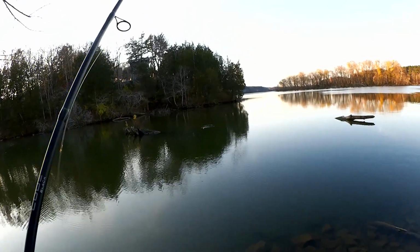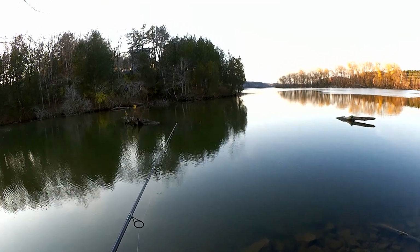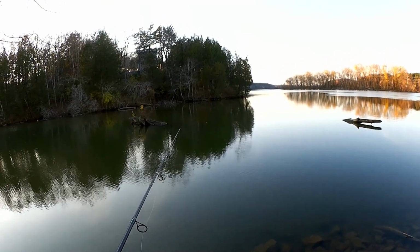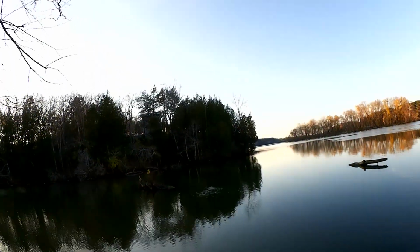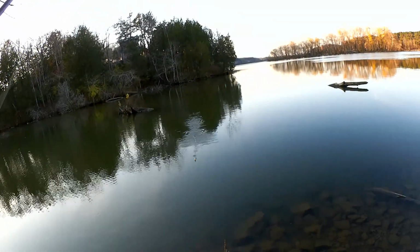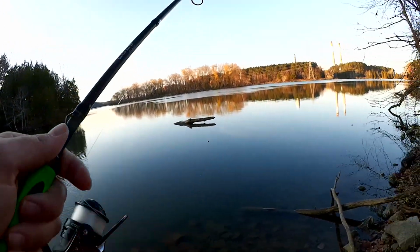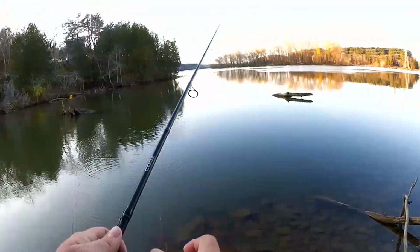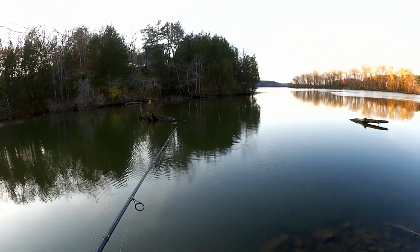Ooh, is that too far? I don't know. We'll see. I don't even know what side of the tree I'm on. Oh, man. I had a bite and I missed him. We're getting it back out there. That's a good cast, right alongside the tree.